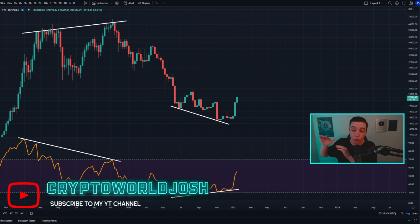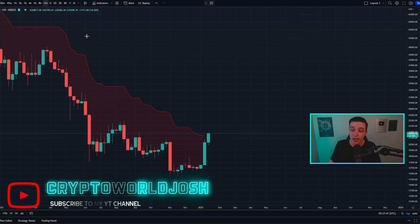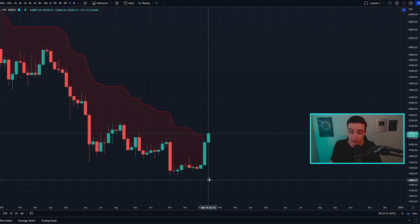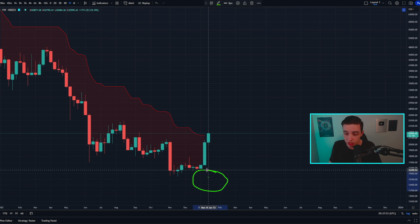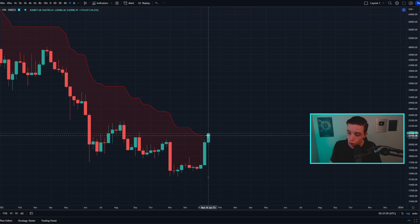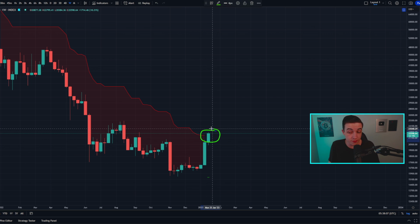And now staying on the weekly Bitcoin chart, but taking a look at the super trend indicator, this right now is flashing a bullish reversal signal because the price of Bitcoin is currently trading above this red line right here, which is sitting at approximately 22.2k. And now technically speaking, this signal that is flashing right now still needs to actually be confirmed with a weekly candle close above 22.2k.